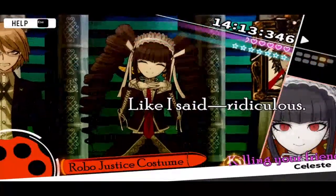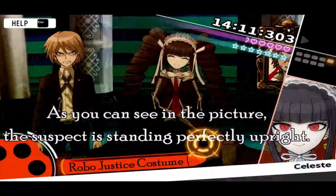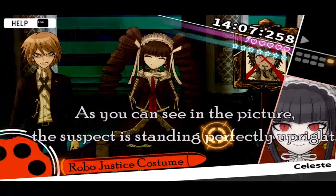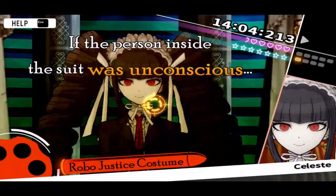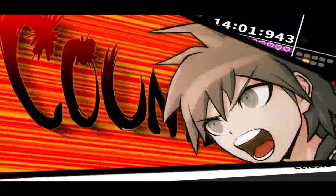Like I said, ridiculous. As you can see in the picture, the suspect is standing perfectly upright. He can't bend at the waist. If the person inside the suit was unconscious, there's no way they could stand up straight. No, that's wrong.